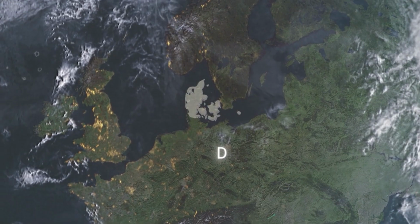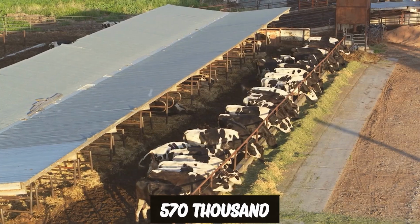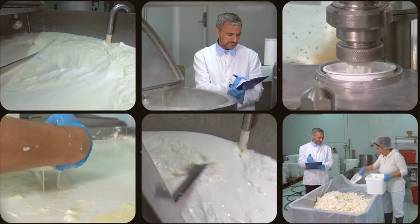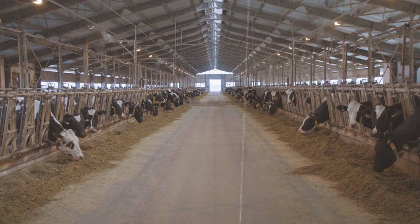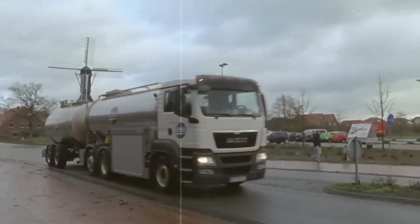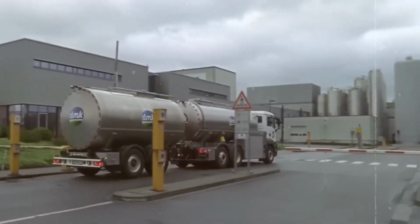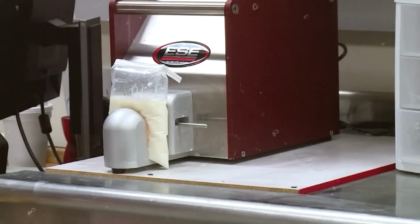In Denmark, a dairy stronghold, half of the 570,000 dairy cows contribute milk to butter production, emphasizing the importance of cows' living conditions for quality butter. The process begins with a milk tanker delivering around 30,000 liters of cow's milk to the dairy. Rigorous laboratory testing ensures consistent color and odor before the raw milk undergoes separation.